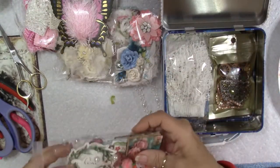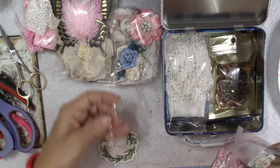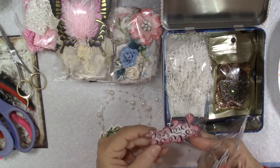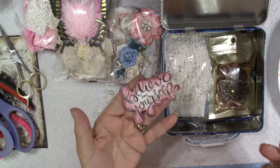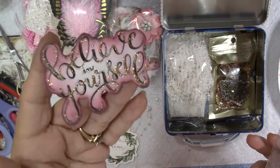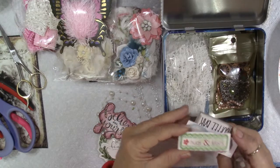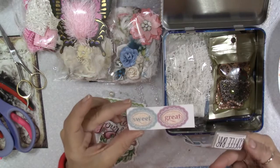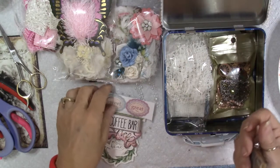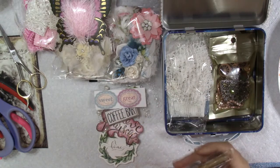And then I've got this, and it's got this little home sticker in it. We've got a little piece of my pearl trim, and this is a Believe in Yourself that I cut out, and I put distressing ink around it and a little bit of stickles on it. And we've got a couple of other stickers: Hugs and Kisses, Sweet and Great. And here's a little coffee bar sticker. And these are all the little 3D ones that stand off of the main sticker.